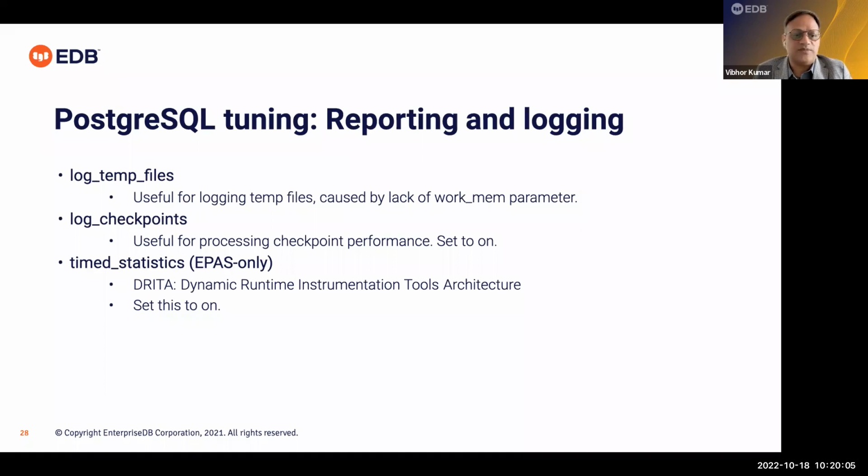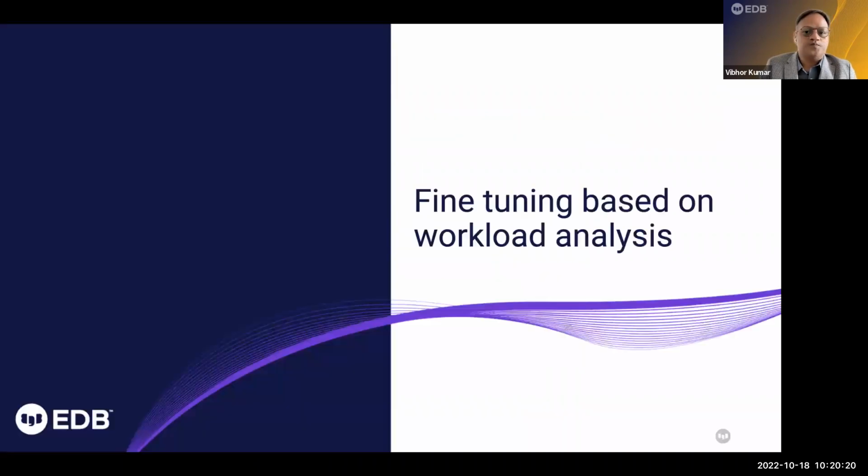And there are other parameters like timed_statistics. This is very specific to EDB Postgres Advanced Server, and helps you get performance snapshots of the system by using a dataset. We recommend you set it on if you're using EPAS. Now, based on those parameters, you will definitely get better performance out of Postgres.